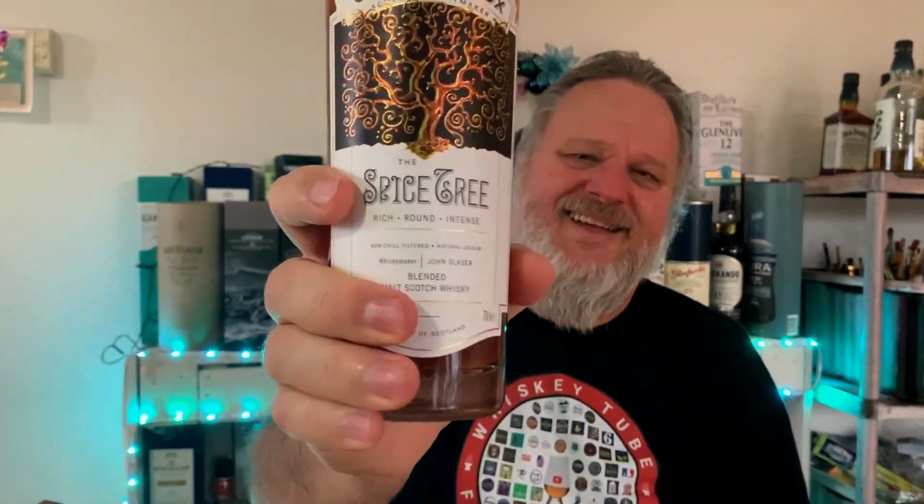And I do appreciate that they give us all the information that we need. So it is non-chill filtered. It is natural color. Quite a lot of color on this one. Age-wise, not sure how old the whisky is. They don't give me that information, so it is a no age statement whisky. 46% ABV. I do kind of like the label on it. It reminds me of a real old school type of label. Just a little bit of contrast, not a lot of color. And of course, again, they have the information of the non-chill filtered and the natural color. So, kind of like the idea. Nice, thick-bottomed bottle.